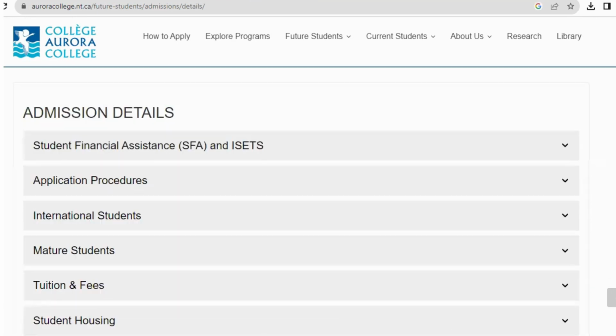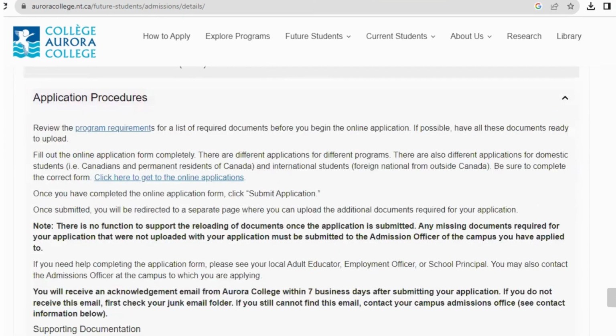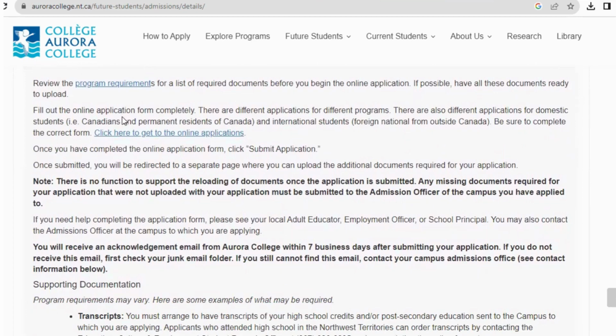Now, looking at the frequently asked questions under admissions application procedure. So here you have fill out an online application form completely. There are different applications for different programs. There are also different applications for domestic students, that's Canadians and permanent residents of Canada, and international students, foreign nationals from outside Canada. So there are 2 different forms here. All right, so be sure to complete the correct form when you click here.